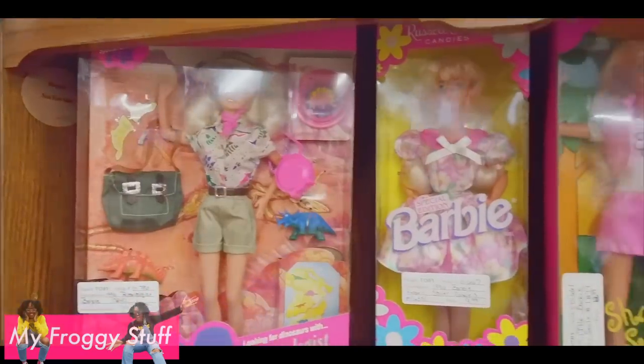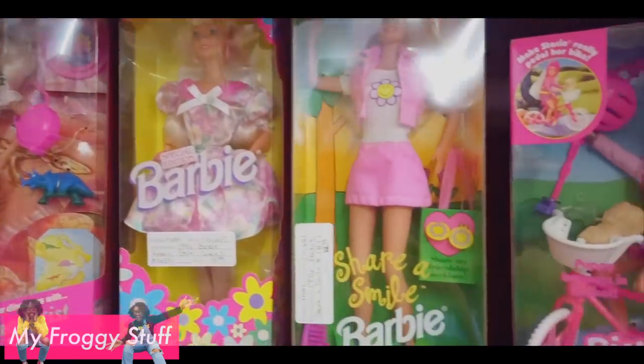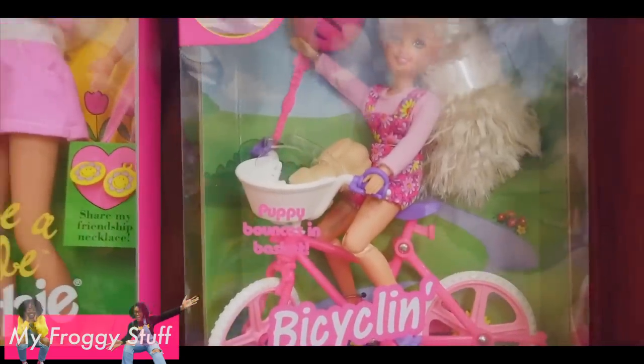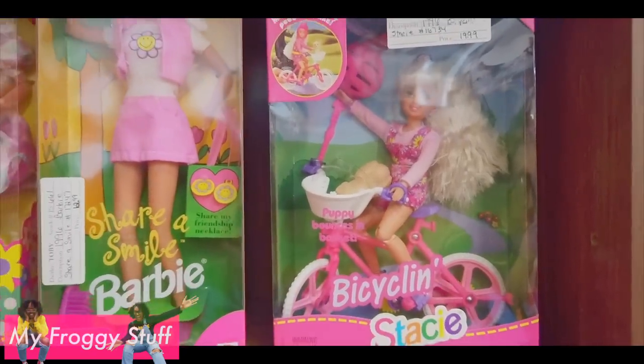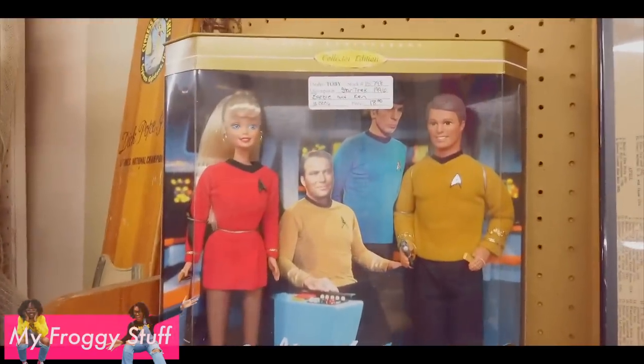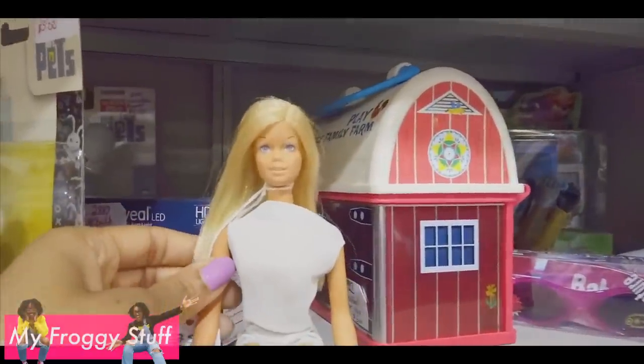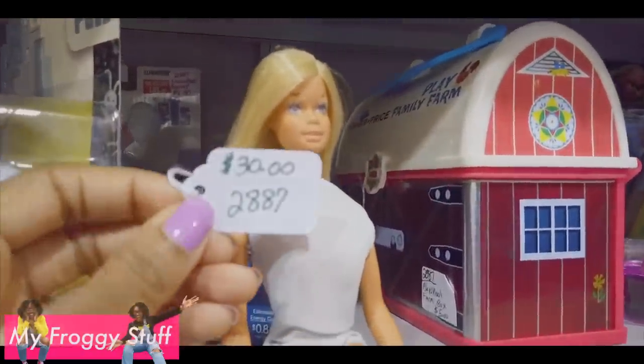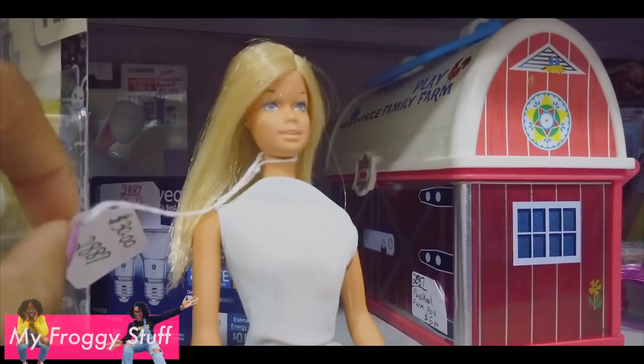And I'm looking around right now. We got some Barbies from the 90s. Look at that Stacy with articulated knees. Come on, bring it back. Ooh, Star Trek. A vintage Malibu Barbie. Wow. Whoa, $30. Well, yeah, that's the price of vintage.